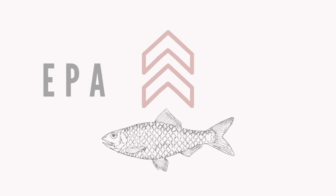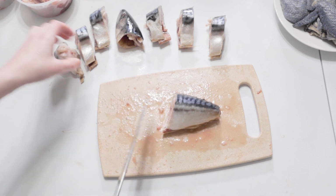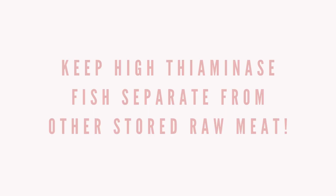This is another fish that ranks decently high in EPA and DHA and is a smaller option if you don't want to deal with cutting up larger fish. These can often be found in Asian markets. This is a fish that contains thiaminase, which, if stored in contact with other meat, can damage the thiamine in that food. Because of this, if you're meal prepping, keep the herring separate.